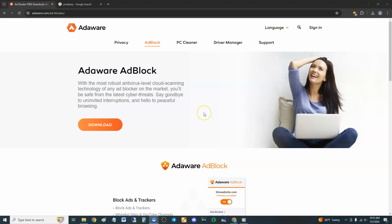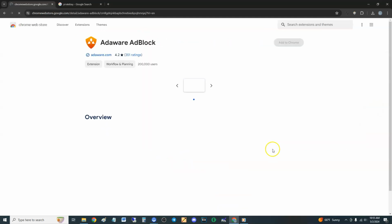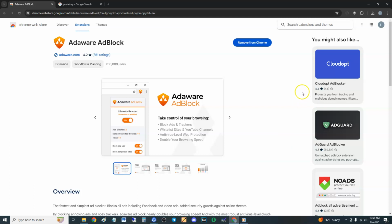Alrighty guys, we're going to go ahead and review Adaware AdBlock. Now if you want to download it and try it yourself, you can go to adaware.com, click right here where it says AdBlock, and go ahead and click download. Now this is an extension for Chrome, okay guys?